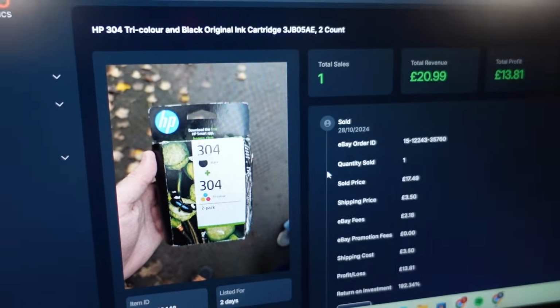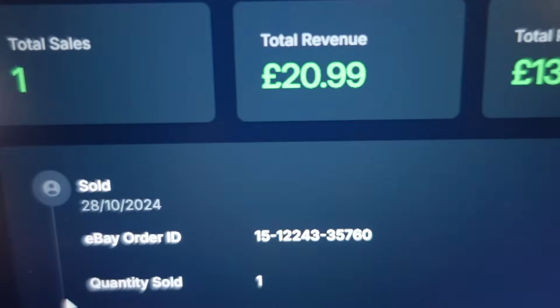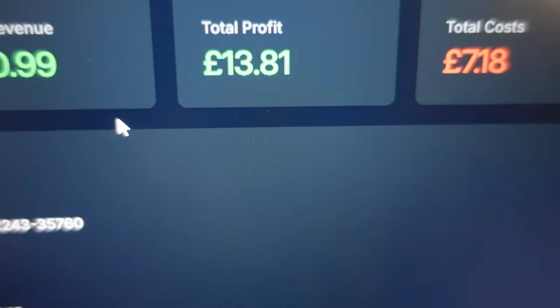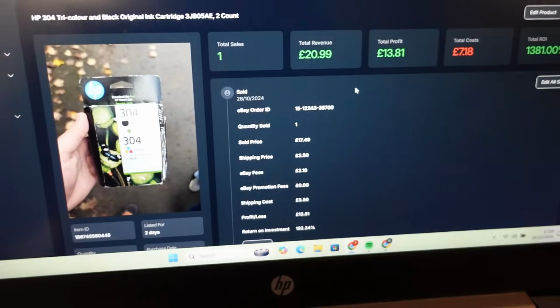First off, we have this 304 HP ink cartridge, which sold for £20.99. That is including postage because it's the total revenue. We made £13.81 profit on that. It cost us £1 from a jumble sale.